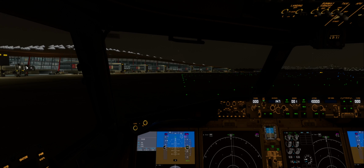Ground, this is Air China 100, requesting taxi. Air China 100, taxi to runway 36 right via Yankee 1, Golf 0, Echo 0. Alright, taxi runway 36 right via Yankee 1, Golf 0, and Echo 0, Air China 100. Okay, let's set flaps 5.